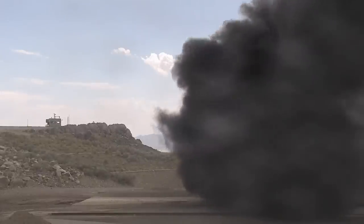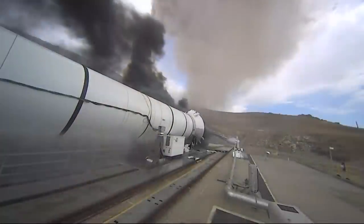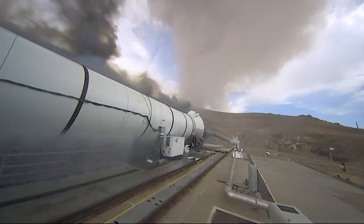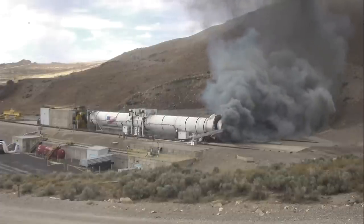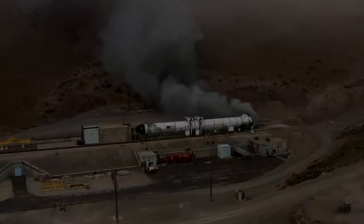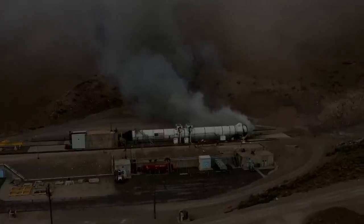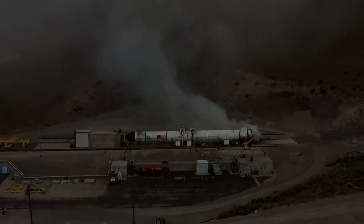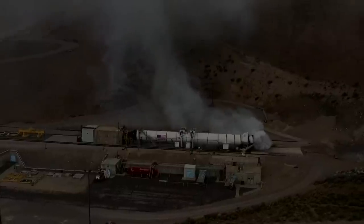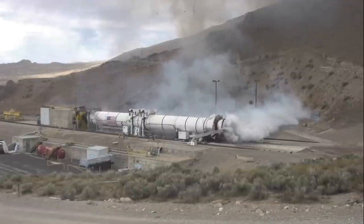Plus 160 seconds. Plus 170 seconds. High speed data operator, stop recording. High speed recording is complete. Low speed data operators, stop recording. Low speed data recording complete. T plus 3 minutes, 30 seconds. Post-fire crew, report to the instrument room. Post-fire crew, report to the instrument room.